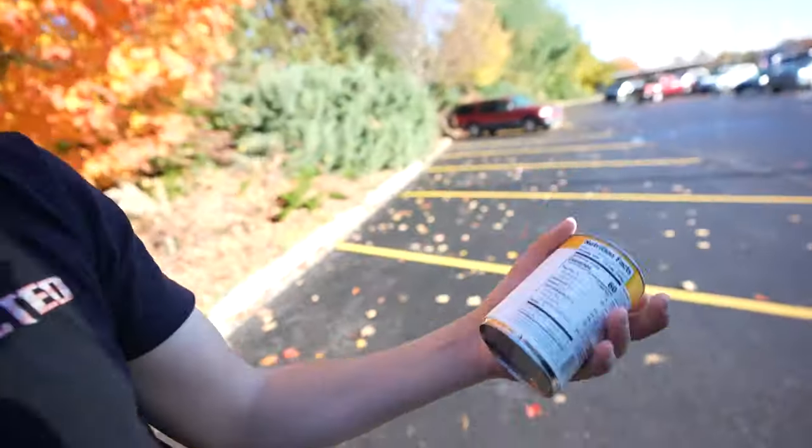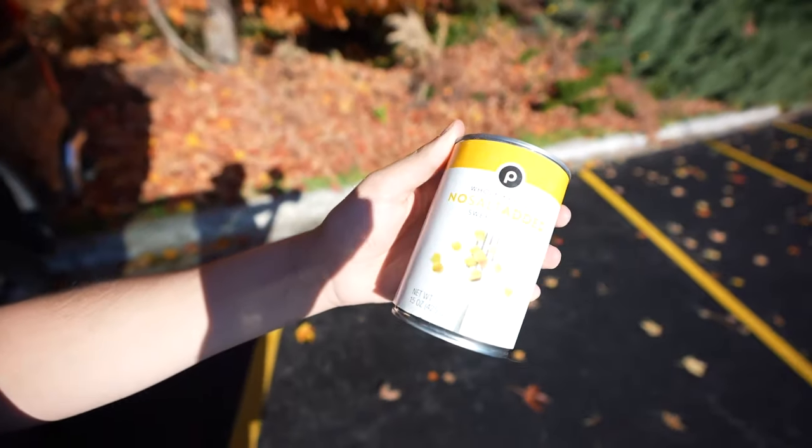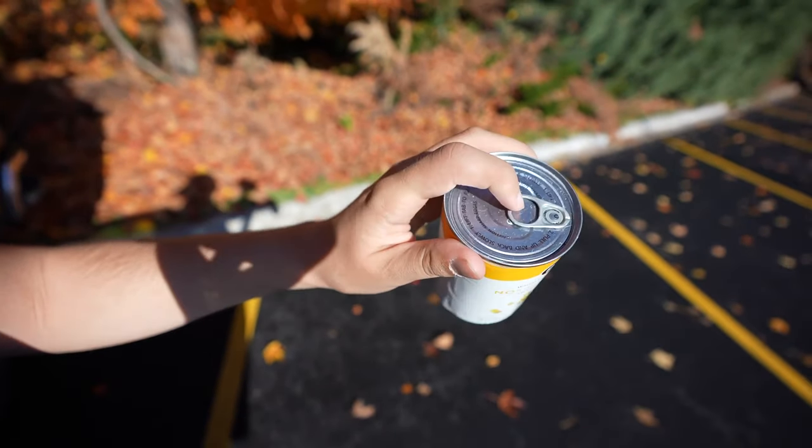$6.60. All right, now you might be wondering, all right, you spent $6. How are you gonna catch fish on just that? Well, if you spend like $1, I don't even know if it's a dollar. It might be less than that. But in the side of my door here, I always keep one of these. Can of corn, and I spent a little bit extra for the pull tabs because you're good to go.